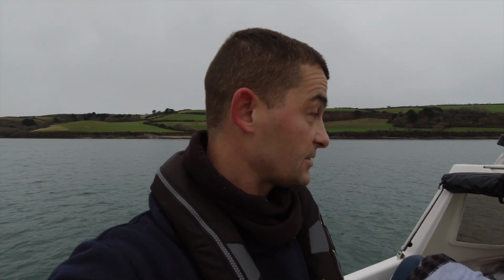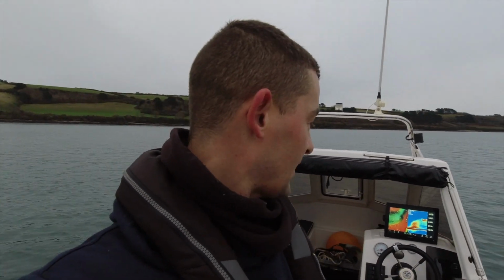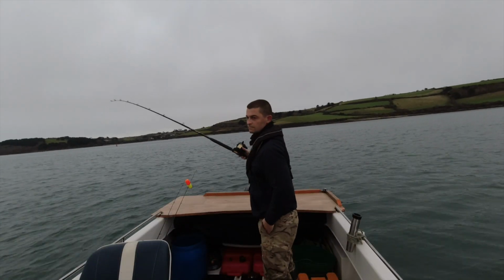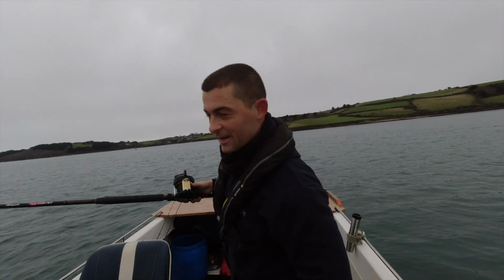Yeah, that is a good sign. That there is bait fish. I was just about to say the first order of the day is to try and find some bait. It looks like I have found it. So yeah, let's get after it. I'll explain all the rigs and the tackle and everything as I'm doing it. Just wish me luck. Yeah, that's a good sign. They're better at finding fish than I am.